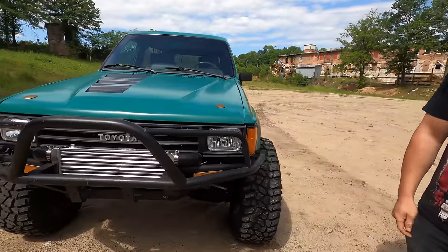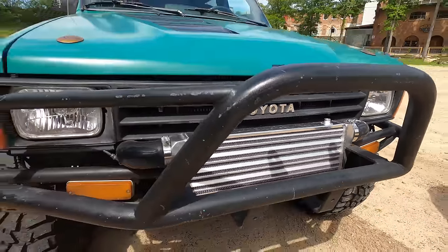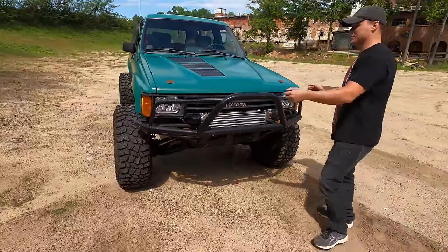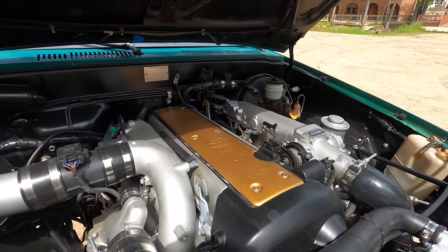This huge intercooler on the front here might not be so huge to a lot of different people, but on a Toyota 4Runner, it is huge. Let's see what you have underneath the hood of this thing. So as you can see, it takes up a lot of space.